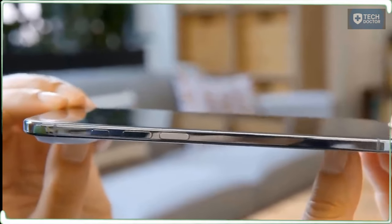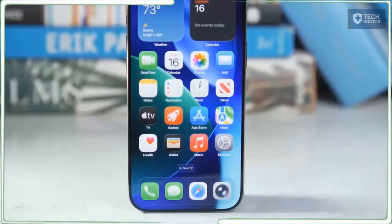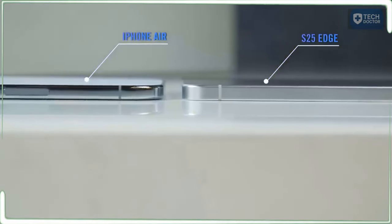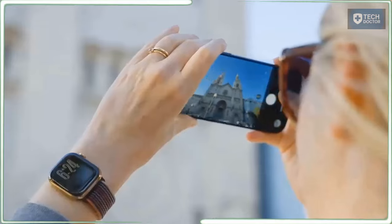In terms of quantitative testing, the iPhone Air scored slightly higher than the iPhone 17 on Geekbench 6.5 at 3723 on single-core and 9665 on multi-core. That's in line with smartphones at this price range, though as we noted in our Galaxy S25 Edge review, that phone has a thermal solution for keeping things cool.